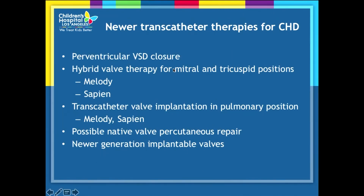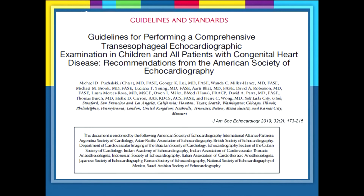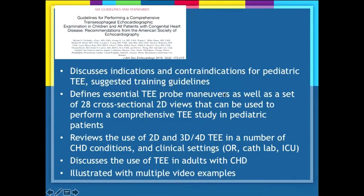There's a lot of different interventions going on right now: periventricular VSD closures, hybrid valve therapy, transcatheter. Much of this is being paced by the adults, who are doing a lot of this using echo guidance as their primary modality. Because of all this, we actually came up with a paper that was just published in February of 2019 on using TEE in all different settings, both in the OR and in the cath lab as well as the ICU. And we defined 28 different views that you can use now to communicate with people. This was a paper we were very proud of being able to publish.